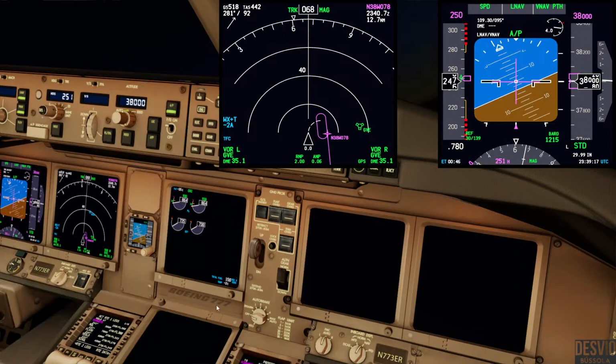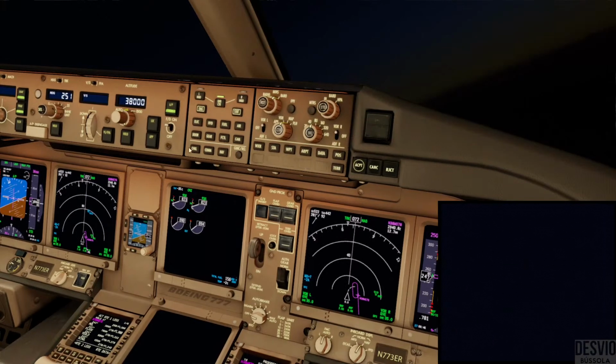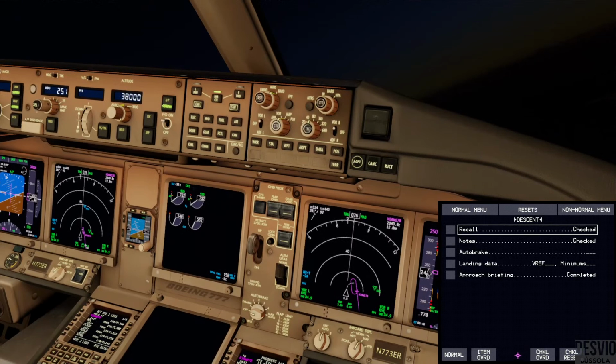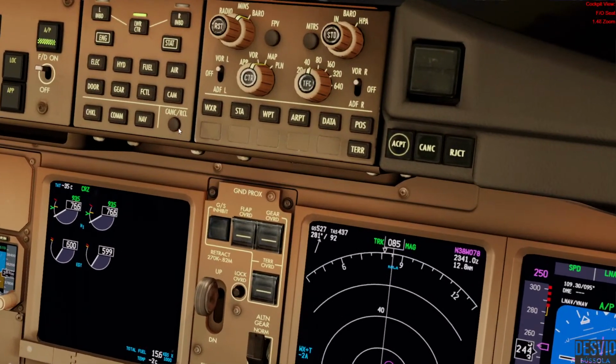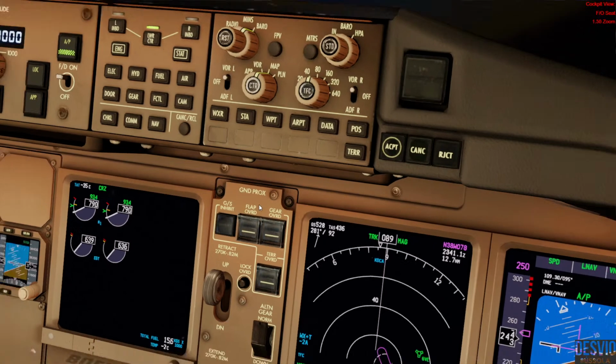One thing that we are going to check, we open this page and we open our checklist and check here if we have any note for this approach. No, it's blank. What else we do is we come here and press the recall. As you can see, recall is showing here, so we don't have any ACAS message.